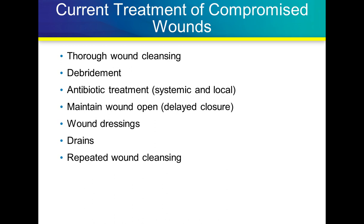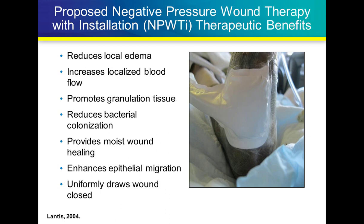We usually maintain the wound in a delayed fashion because we don't want it to close inappropriately, and this would be removing the callus from the top so you don't end up with a situation where you have an abscess. We have our variety of wound dressings, which we probably have at least 2,400 of, and if you go downstairs, we probably have 10,000 of. And some form of drain, and repeated returns to the OR or repeated debridements and cleansings, or a whole portion of it.